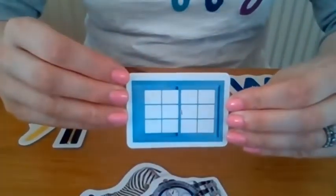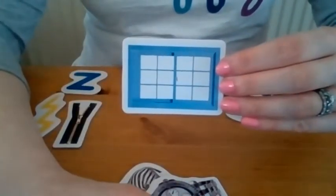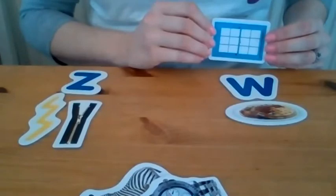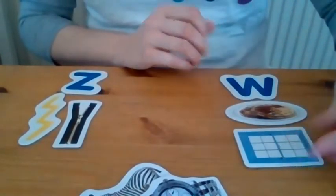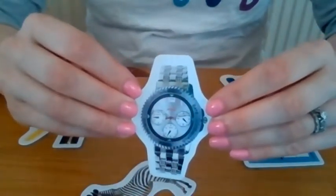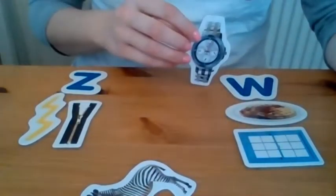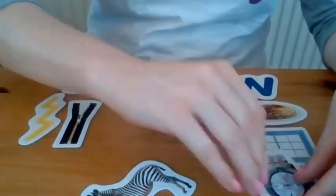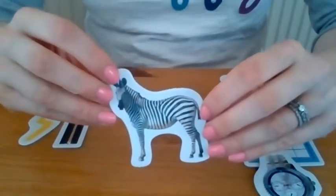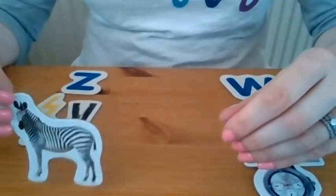Right, let's try this one. A window. Window. Is that our z for window or our woo for window? Yeah, definitely our woo, isn't it? We've got two left. What about this one? It's our watch. Watch. Is it z for watch or woo for watch? Definitely our woo. Well done. And the last one is our zebra. Where does our zebra go? With our woo or with our z for zebra? Yeah, well done.